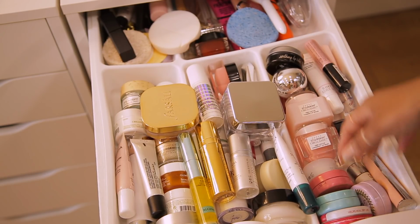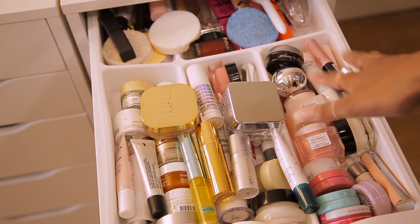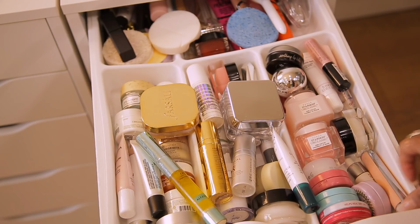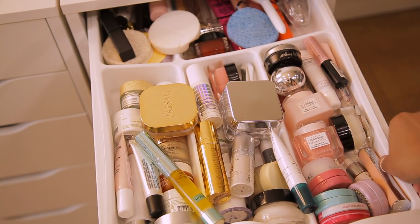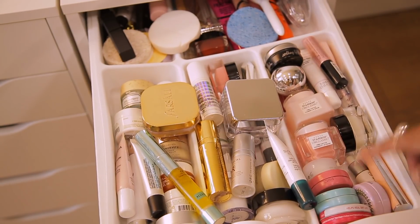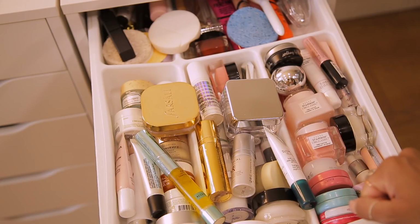But usually I'd have this section for lips. I've also decluttered a lot of lip stuff that I just wasn't using. And I love eye cream. So these are again in the IKEA cutlery drawers. Separators are really good, especially if you don't have as much as me, it's just really good to keep them really nice and separate. But yeah, that's the first drawer.